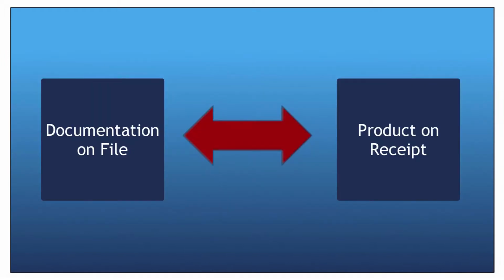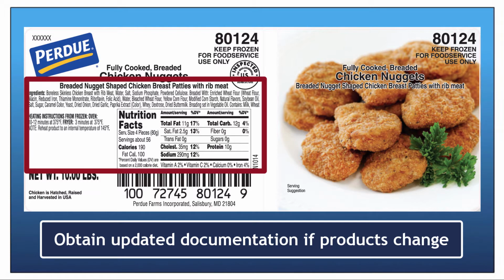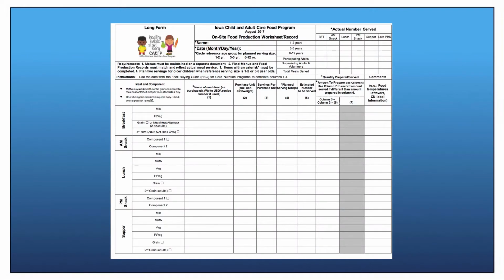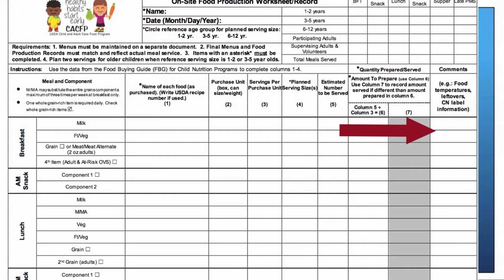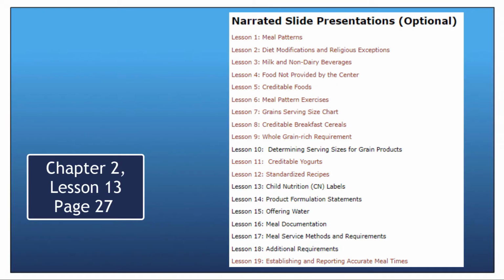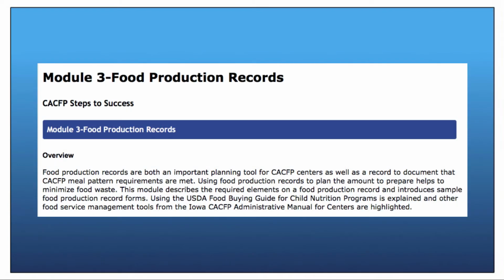The documentation on file must also match the product purchased on the receipt. Check the label each time an item is served and obtain updated documentation if products change. Also record that a product formulation statement was used to credit the item in the far right column of the food production record. Refer to the lesson on CN labels for instructions on how to complete the food production record. Module 3 provides detailed instructions on food production records.